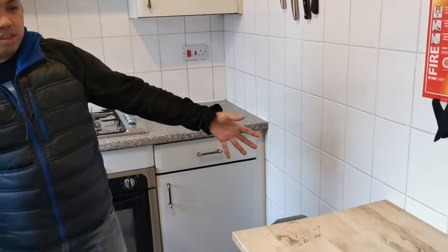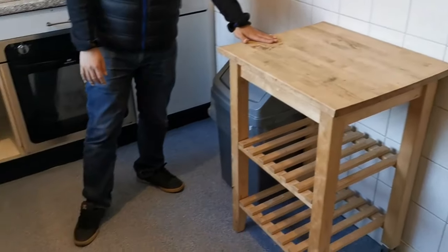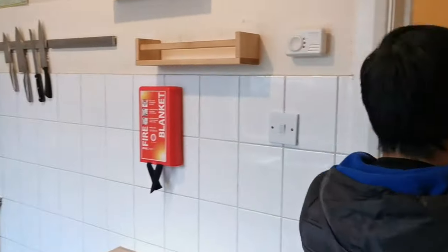Yeah, the space is quite small, so there's only a small table, but maybe we can fit in a bigger table here, but we'll see when we move in. Okay, so let's move on to the next room.